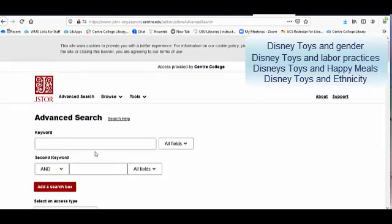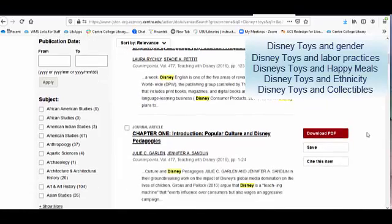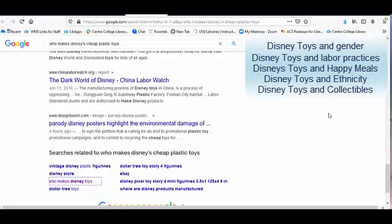Next, I'll repeat my exploratory search for Disney toys in JSTOR, and I see some information about Disney toys as collectible objects. I can just do a regular Google search on Disney toys, and I also see some of the same things repeated.